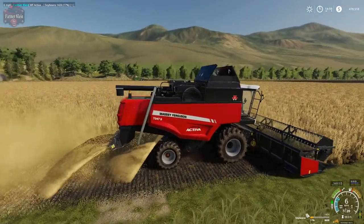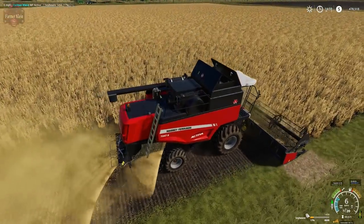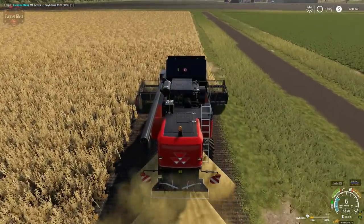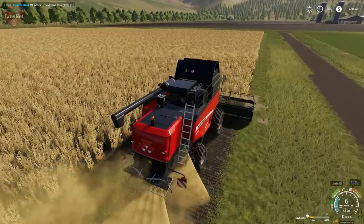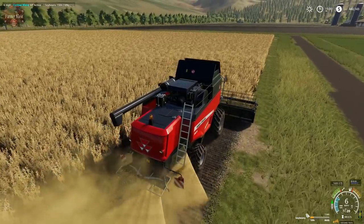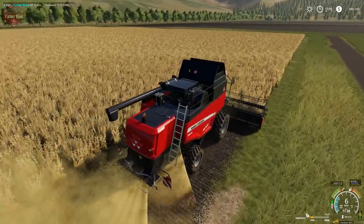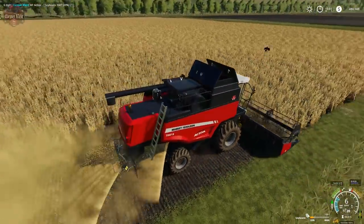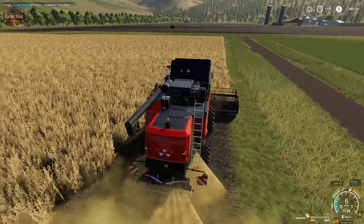7347S, with a nice upgraded grain header. Should be able to work through our fields pretty darn quick at this point. So we're just over here opening up the field. Got our grain wagon off there on the side.